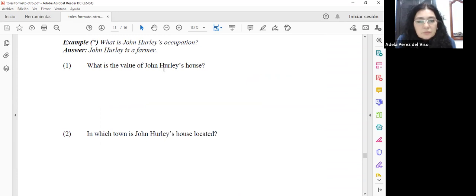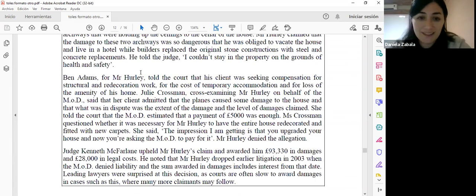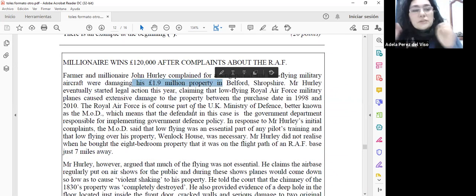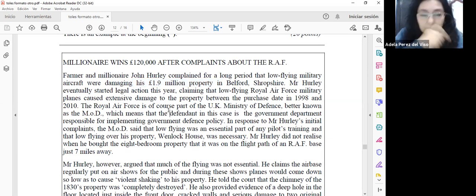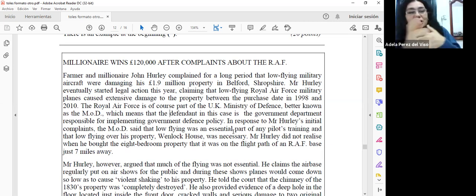And you're going to find it there. So if the question is, what is the value of John Hurley's house? You should start, the value of John Hurley's house is, and then you go for the answer. It is 1.9 million pounds. That's it. Every time, you take the structure of the question, and then you change it in order to be correct, just with the question, and then you go for the answer.